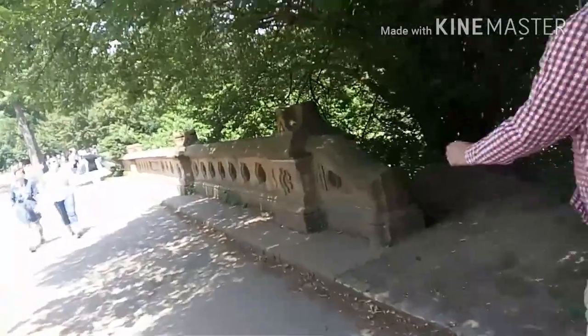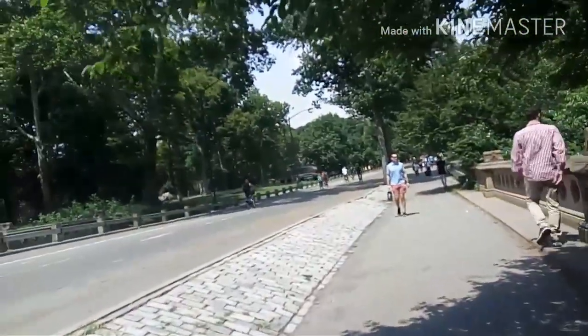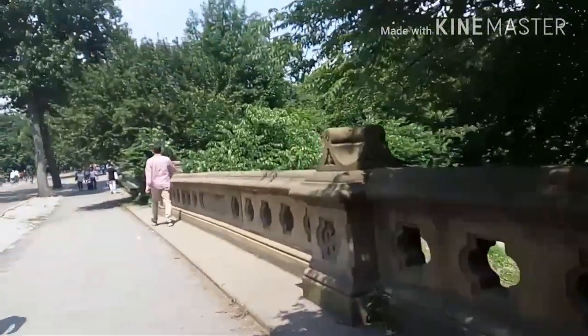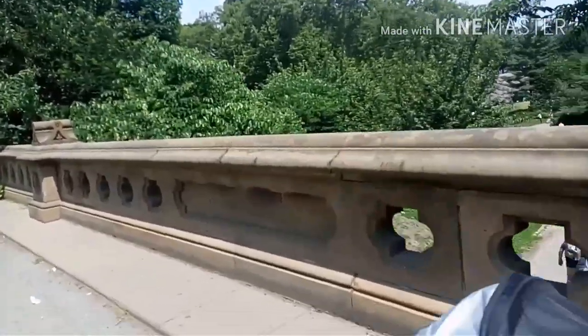And then we kept on walking and we saw some historical bridge-like thing. Yes, talking about the history, this park was built somewhere around 1857. It is so old, and I see the effort people have put in to maintain this. It was clean. Compared to the city, this place was 100% clean.